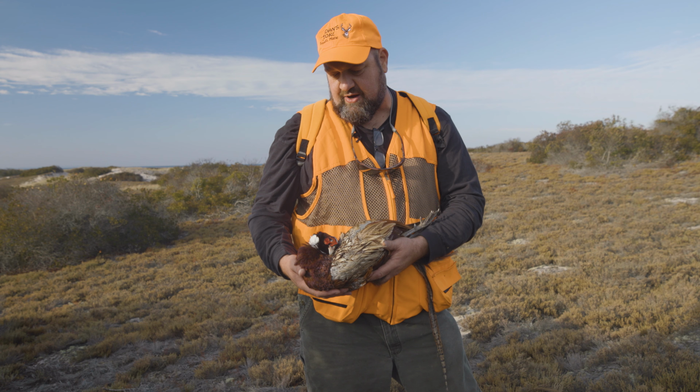This is just such cool terrain being out here. It's like a giant crater here. Almost feels like you're walking on the moon. Get in there, Woody.